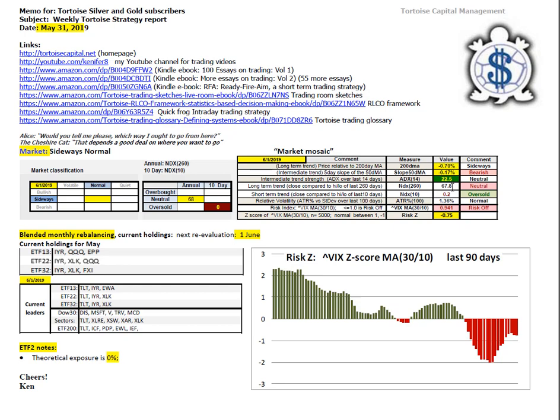ADX is a bearish trend but with neutral strength at 22.5. The risk index is the 30-period moving average of the VIX divided by the 10-period, and that score is at 0.941, so it's below the 1.0 threshold for risk off. So we're deeply into risk off.